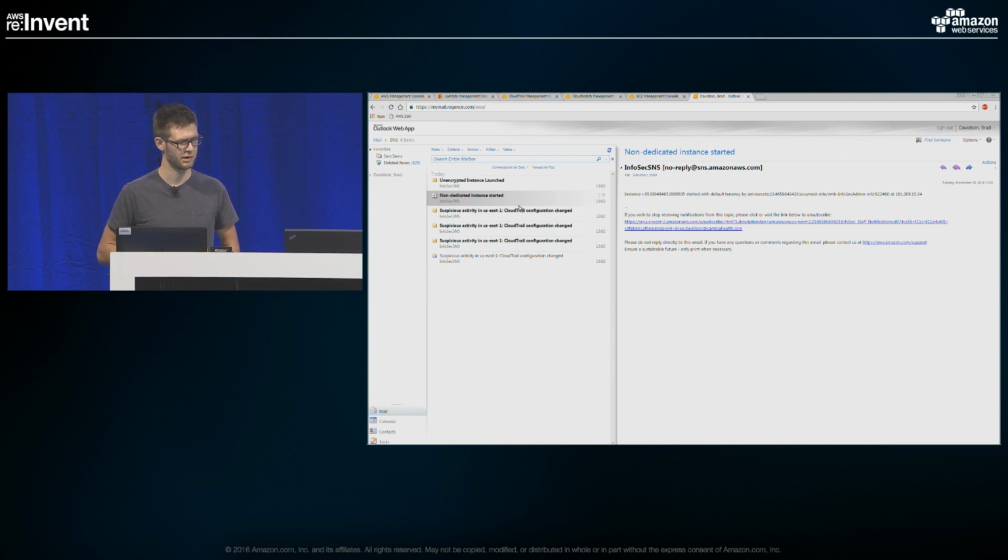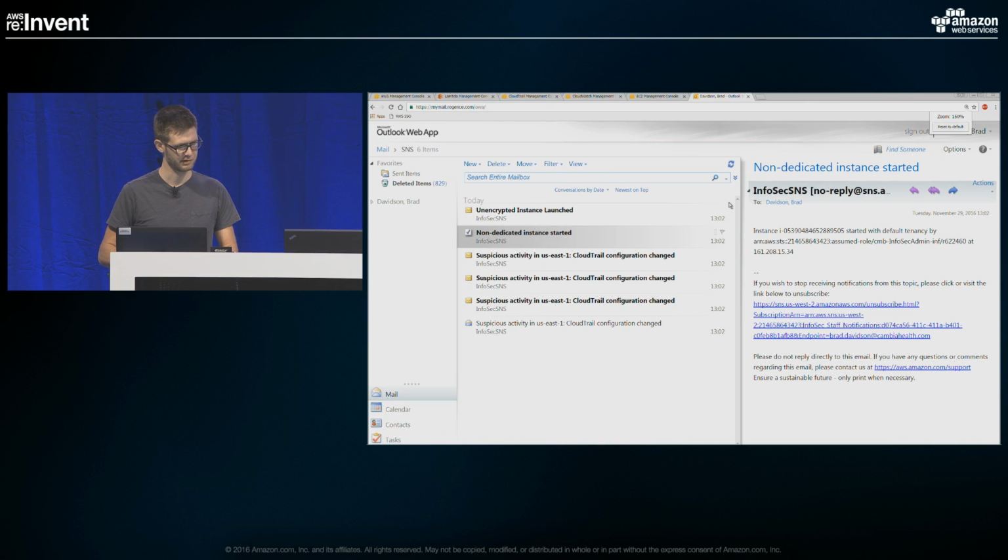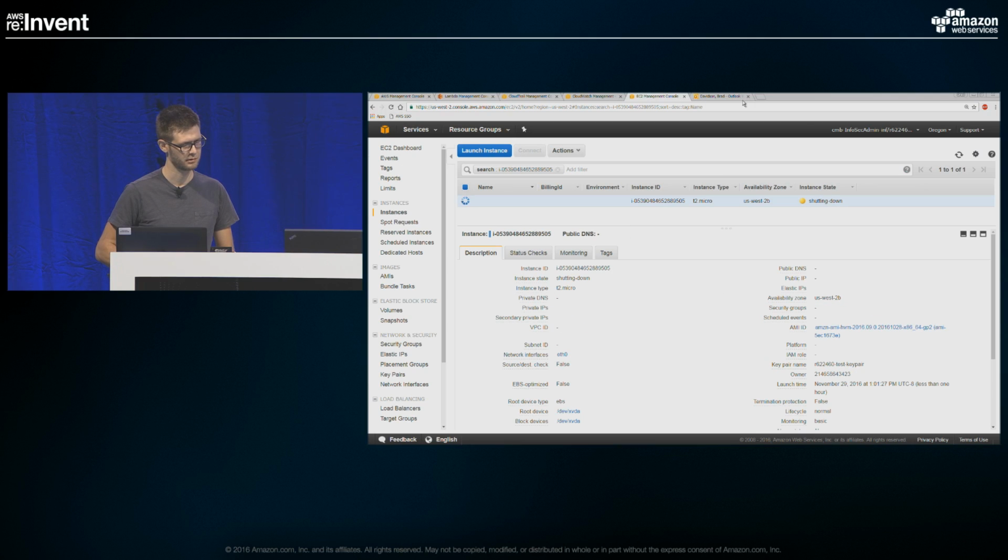So we got a notification that a non-dedicated instance was started, and my apologies, you can't see this because the font is tiny. We can fix that. So you can see the instance ID that was started, what it didn't like about it, had default tenancy, who did it, and where they did it from. If we go back over here to our EC2 console, you can see, sure enough, it's been turned to shutting down, and it will actually be terminated and disappear off our console shortly.